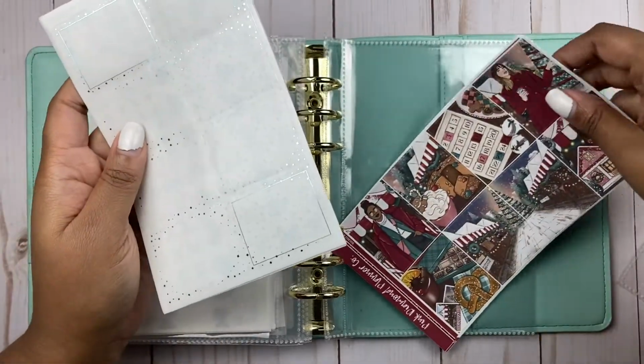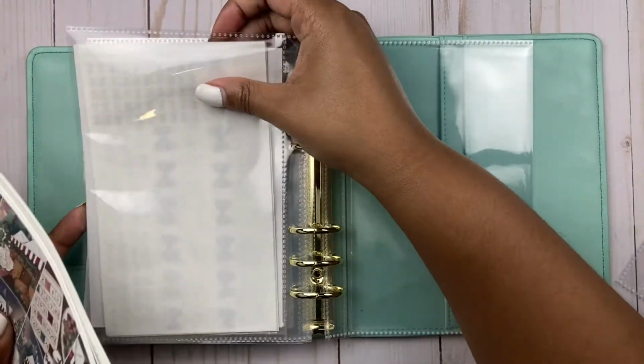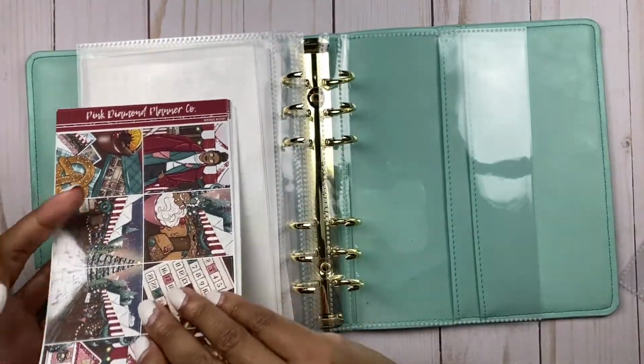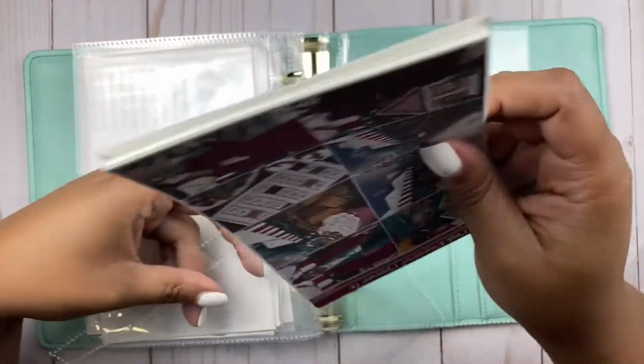So, all right, y'all, that is it. Let me go ahead and put this in. I realize that it's easier to put them in if I just take the protector out and put them in that way. But that's what I'm thinking for November.